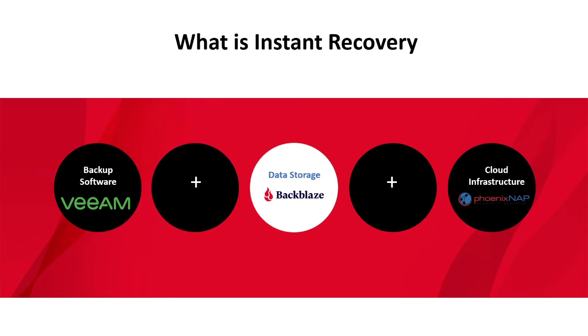So overlaying our partners, you have Veeam, who does a really great job at backing up your virtual environment, putting stuff into the cloud. You have Backblaze B2 as your cloud storage, which offers you that offsite, third copy of your data in the cloud, which is protected by us using object lock and all the features and services that we offer to make sure your data is protected. And you have phoenixNAP offering you the bare metal cloud infrastructure that allows you to quickly provision and restore your data so that you're back up and running.